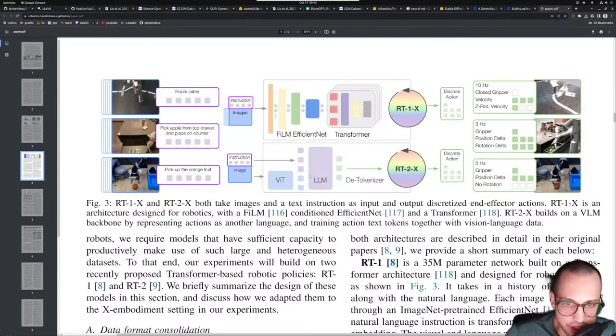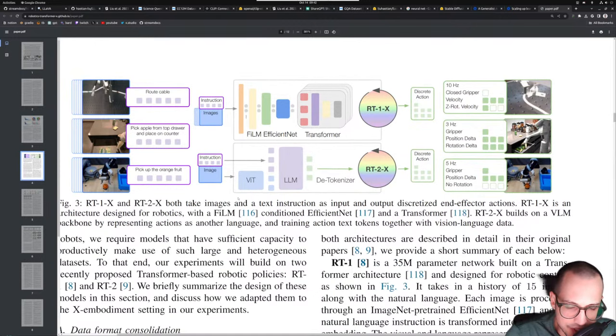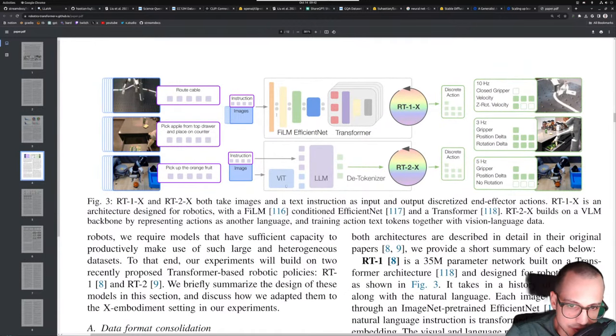Yeah. So they're basically doing the same thing. You see here, they have instruction tuning. They have the VIT here consuming the image. They don't really tell you what this VIT is, but I bet you it's just the same thing. It's just a giant pre-trained vision transformer. They have a language model here. This is basically the same.